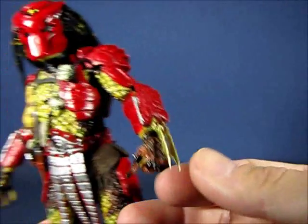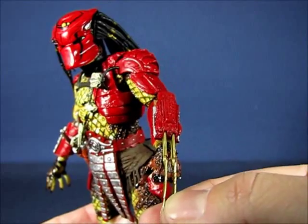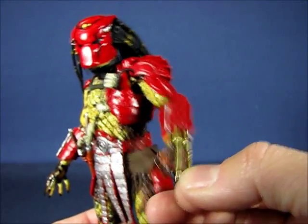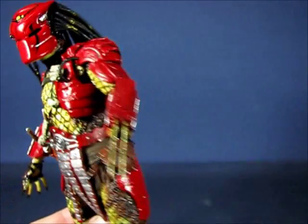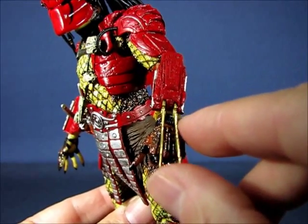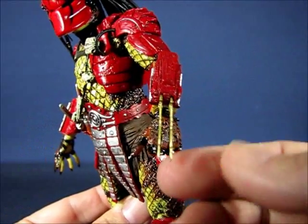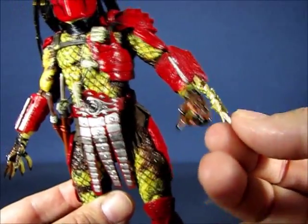And these blades do retract and extend, so it's kind of cool. You just push and pull on it to extend or retract it, which is very nice on there. Very cool. And mine turned out fairly straight here. They're very bendable, and you don't want to be bending it too much and be prone to warpage or breakage. So pretty cool on those blades.